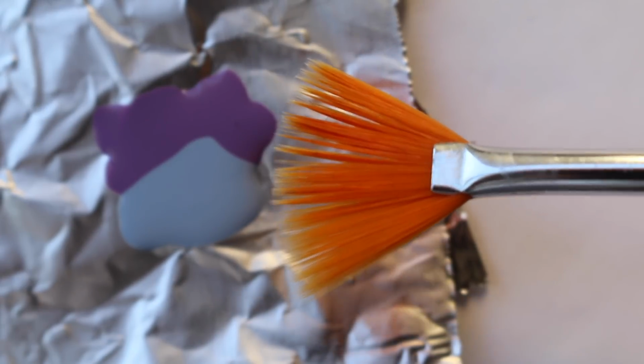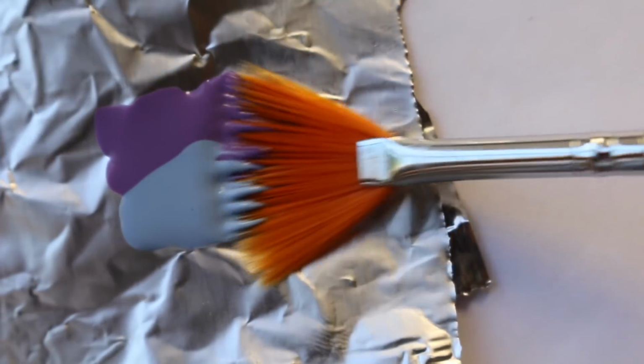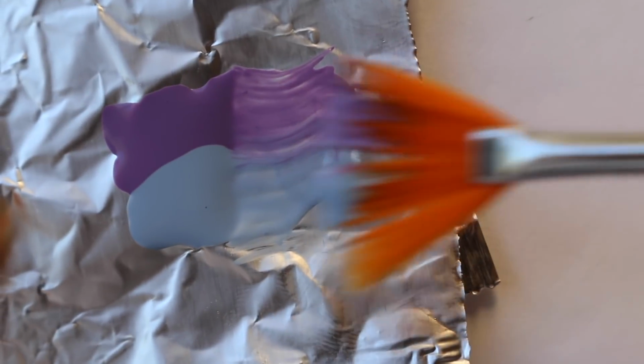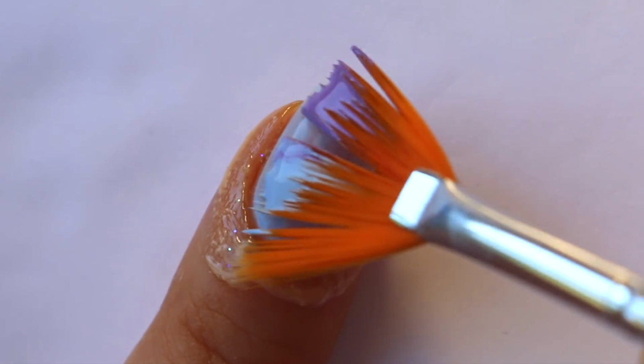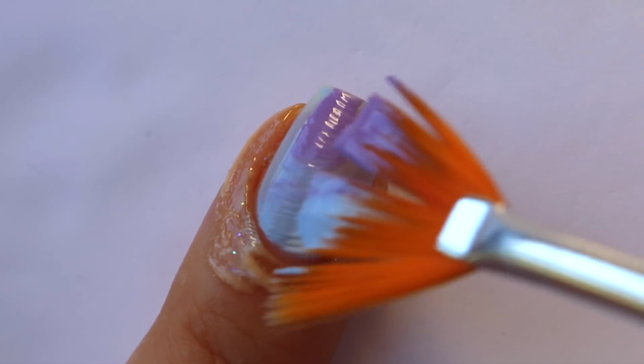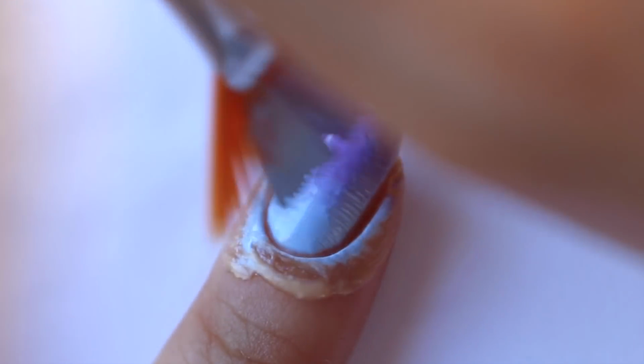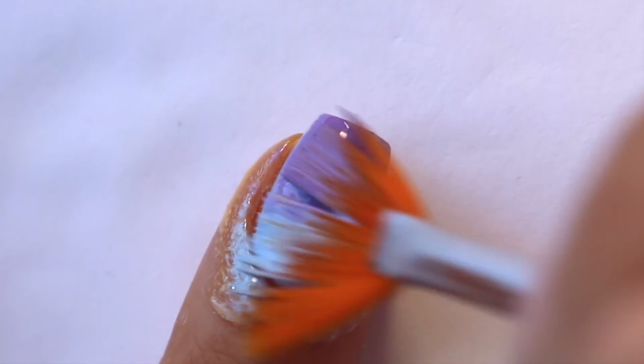and take your fan brush and start swiping. And this is when you kind of start blending the colors together too, just to make sure you get the whole brush nice and saturated. And now you can go ahead and apply it to your nail. And then just make sure you get the other side and make everything look nice and blended.